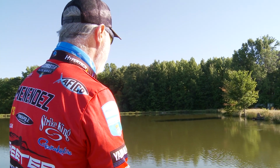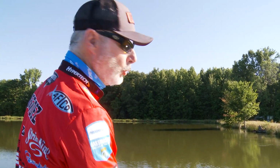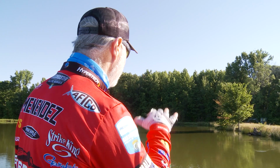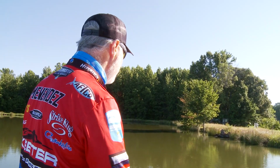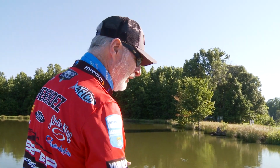Well, you know, a good topwater morning. It was extremely cool this morning, so it cooled down the surface of this lake a couple degrees from what it was yesterday. And that kind of invigorates those bass and kind of get a little air conditioning, you know, first thing in the morning. Water temperatures have already gone up considerably since we started.